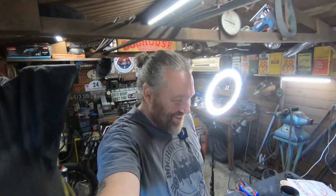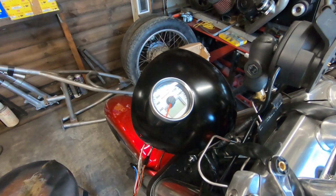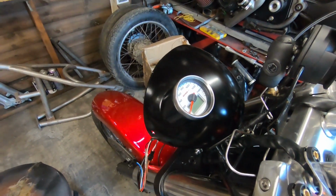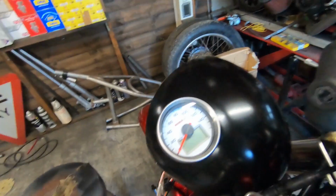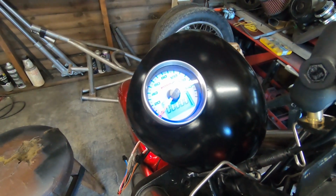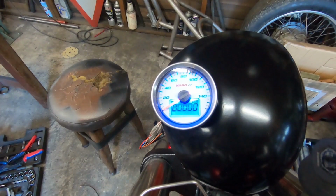Right, it's that moment. Are we going to get sparks and smokes and bangs? Or is it going to turn on? Let's give it a try. So it's all wired up. So we have a permanent live, ignition live, and earth, and then we've got to do the actual speed sensor. Anyway, let's turn this on and see what happens. Yes. It's on. Well, I must have done something right.